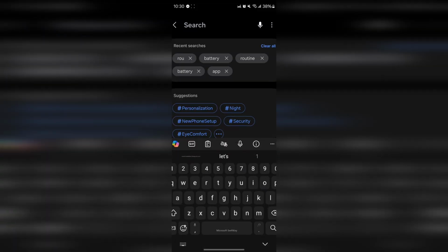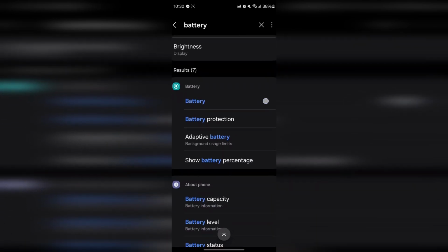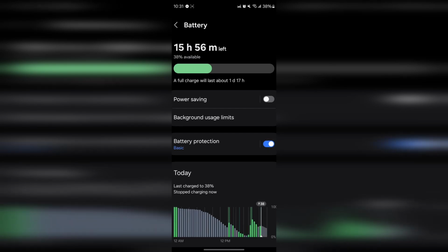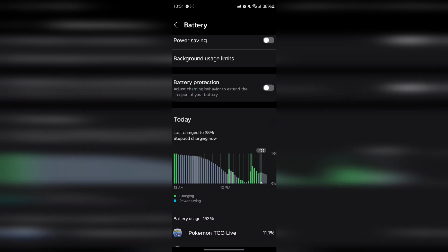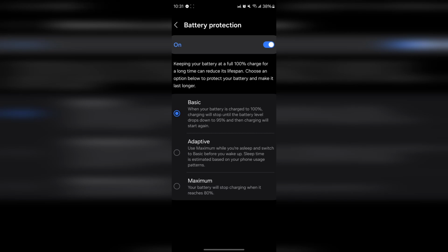I don't plan to keep this phone for the long run, but if you do plan to keep your phone for the 7 years that it does support, I would recommend going to the settings and ticking the option where it stops charging at 85%. In a perfect world, you don't want to charge your phone up to 100% and drain it all the way down to 0 like I did today. But for science purposes, I did want to use my phone that way so you guys can see how it would actually last.